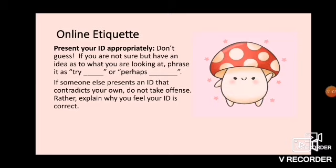Present your ID appropriately, in terms of IDing somebody else's mushroom that they've submitted online. Don't guess. If you're not sure, but you have an idea as to what you're looking at, phrase it as, try so-and-so, or perhaps it's this. Don't say, it's definitely this, when you don't actually know. If someone else presents an ID that contradicts your own, do not take offense because it's somebody's health on the line. Rather, explain why you feel your idea is correct, and do this after actually taking a look for a second time, just to make sure that you're not wrong.